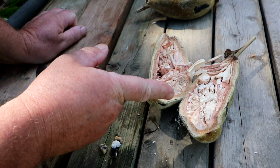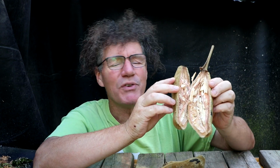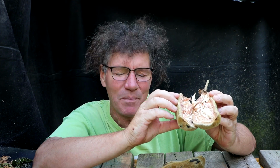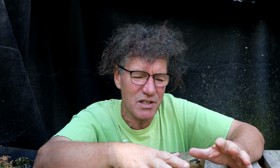I am really going to enjoy getting all these seeds out of the pods. My plan with these seeds is to get them extracted from the pods this fall, and I'm going to keep them nice and dry, and I'll overwinter them in the house, and then I'll plant them in early summer. If I planted them now, I don't think there's enough heat and light to get them started before winter hits.